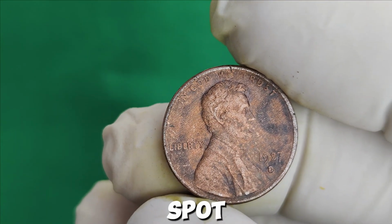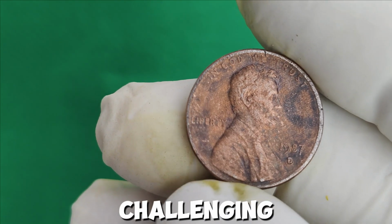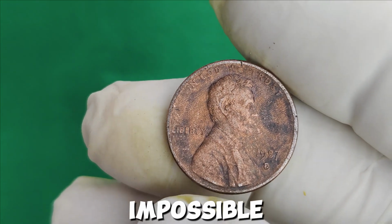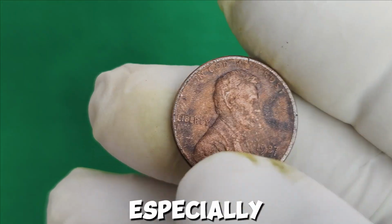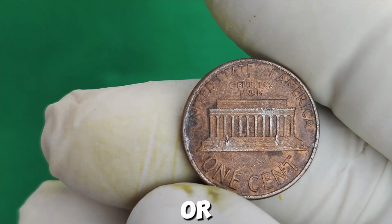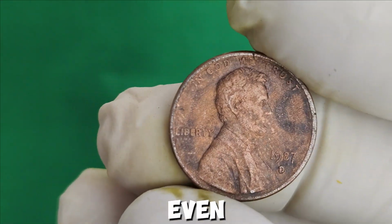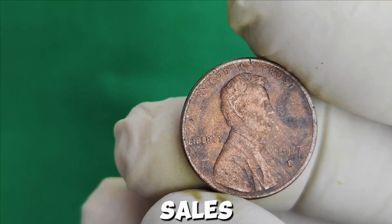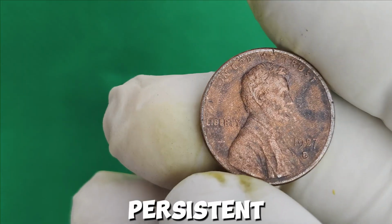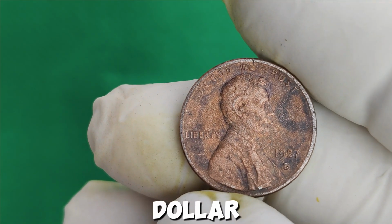Now that you know how to spot this rare penny, you might be wondering, where can I find one of these elusive coins? While it's certainly challenging to find one of these rare pennies just lying around in your pocket change, it's not impossible. Keep an eye on coin rolls, especially if you come across a roll from the Denver Mint. You can also visit coin shows or auctions, where collectors often sell rare and valuable coins. Some people even search through old collections, garage sales, or estate sales in hopes of finding hidden gems. The key is to be persistent and patient. Who knows, you might just find yourself holding on to a $1 million penny.